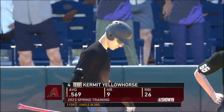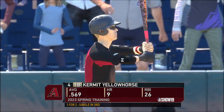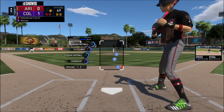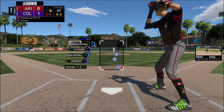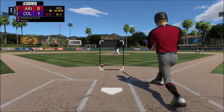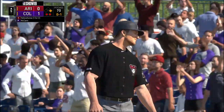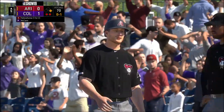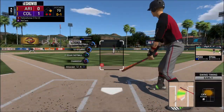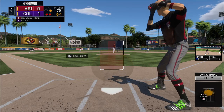So the batting order turns over now and set to go, Kermit Yellowhorse. First pitch coming, here it is. Swing and a miss, but he's right on here, one strike. This is where you've got to take stock in the situation. Adjust your batting gloves and realize you need a gapper to score this guy from first. If nothing less, pass the baton to the guy behind you and keep the line moving.